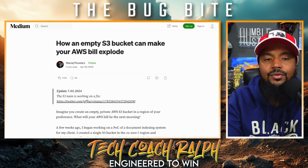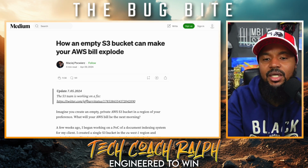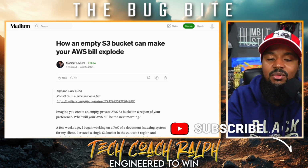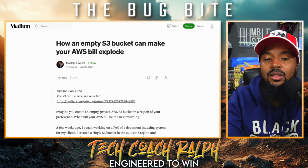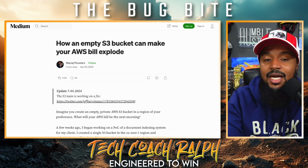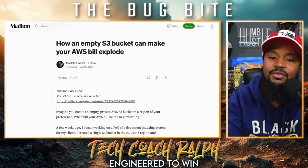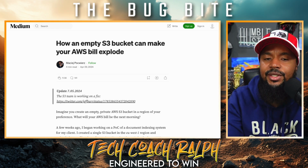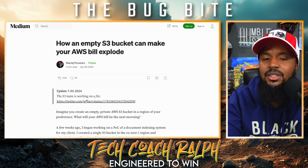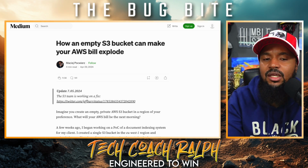Today, I want to go over this article that I saw on Medium that is talking about how an empty S3 bucket can make your AWS bill explode. We always have to be very, very careful with how we use our cloud technologies because unknowingly the price can just skyrocket and then you have to try to get your money back. And who knows, you got to be very, very careful. So when I saw this title, I was really, really intrigued to see what happened and what caused it and how we can be safe and how we can prevent this.